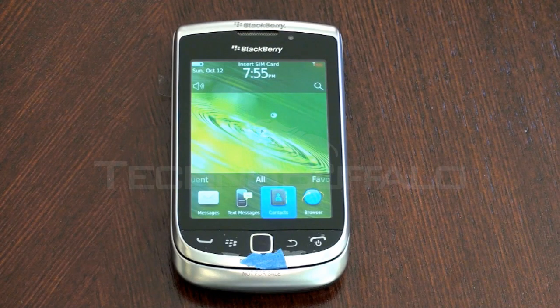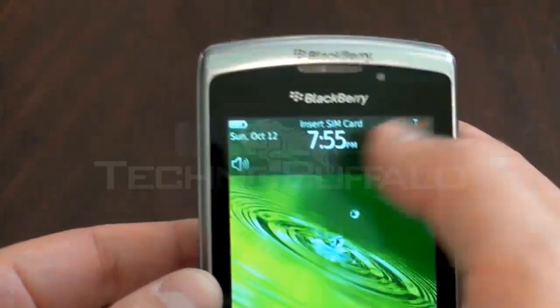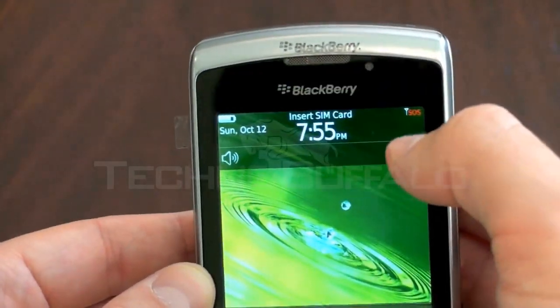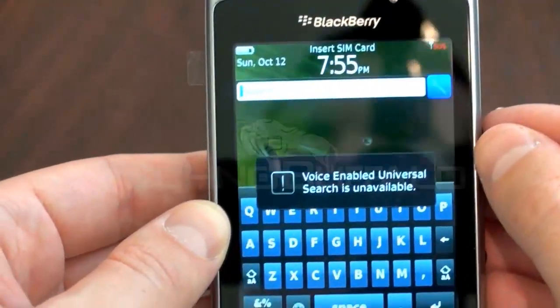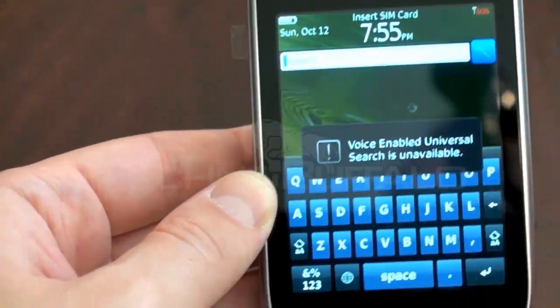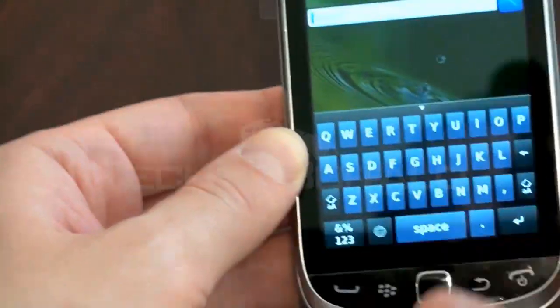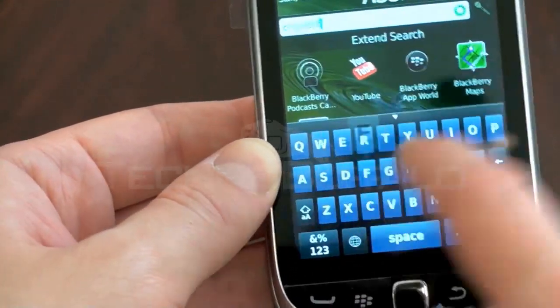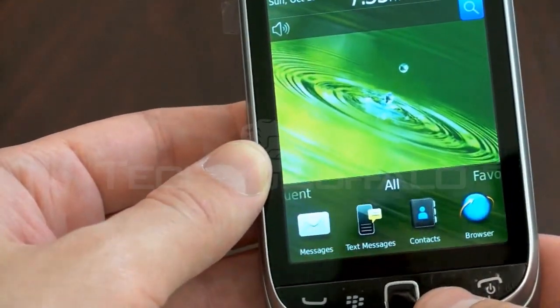So let's start with one of the key OS 7 features that BlackBerry announced at BlackBerry World, and that was the voice-activated universal search. In the upper right-hand corner, you've got that familiar universal search icon. If you go ahead and click it, now I've got a microphone there to the right. If you select it, voice-enabled universal search is unavailable. So this pre-release hardware, or maybe the software built on here, doesn't support it. The keyboard, though, you can see is the same as the original BlackBerry Torch.